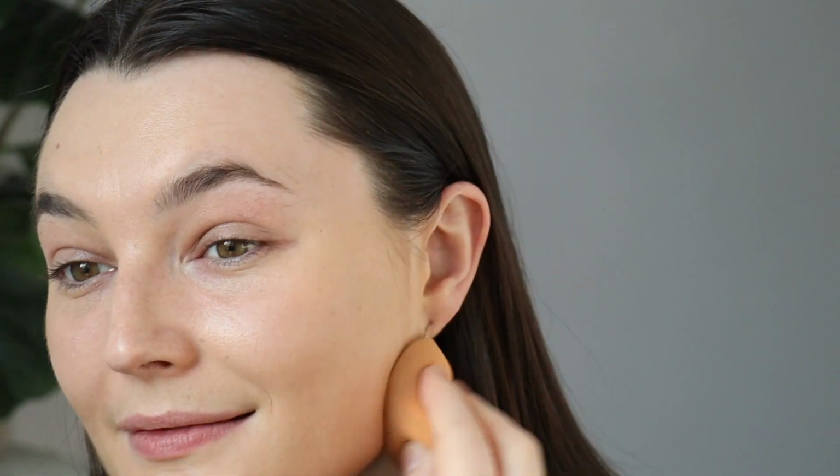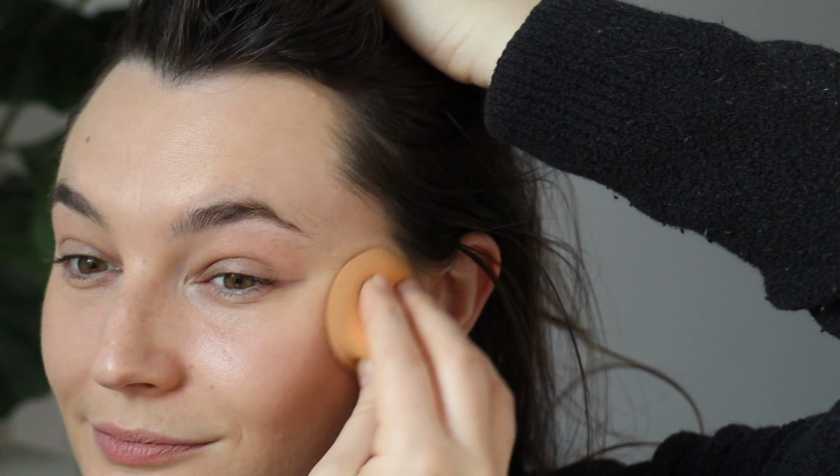I probably wouldn't build the foundation up too much because it is very dewy, as you can see. And so I think the more layers you add, it's just going to get a little bit too slippery and maybe a bit too oily. So I would do 1 to 2 layers at most, and then obviously you can set it with the powder if that is just a bit too dewy for you. But that's the kind of finish on the skin.